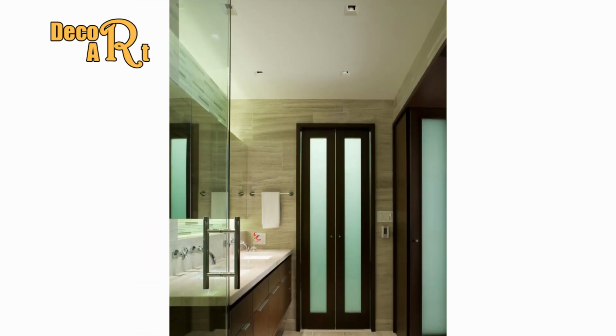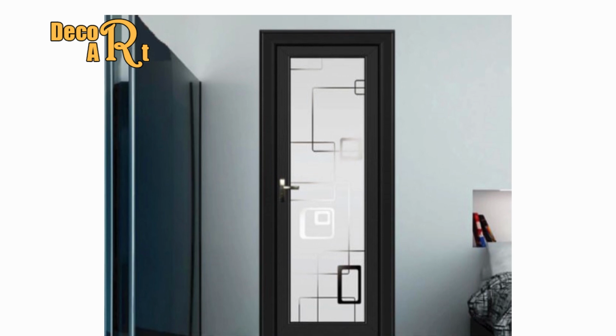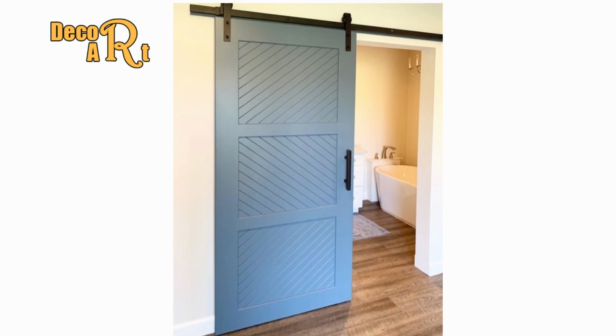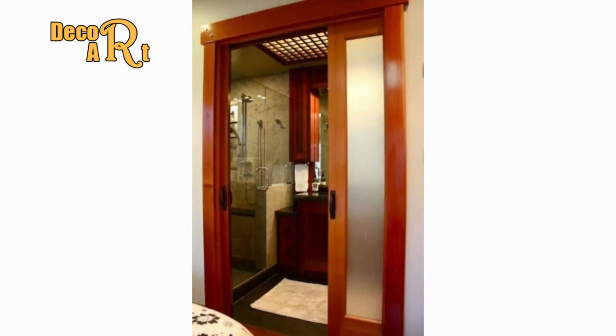We all know the importance of bathrooms in a house. These wet areas are also the most neglected in terms of decor and accessories. While many people use regular wooden doors to close them, they look mossy and worn out over time. This is why you need special bathroom door designs which can resist moisture and humidity.